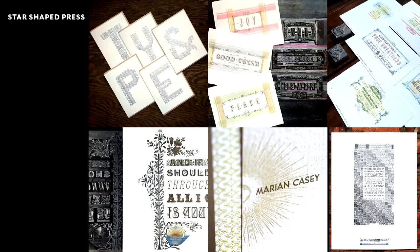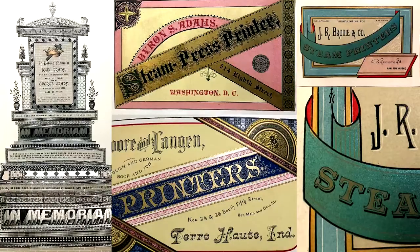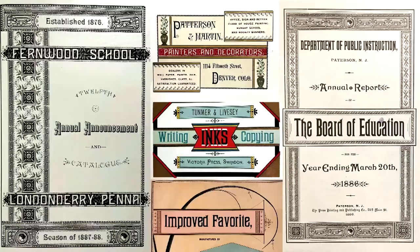The first example is from Star-Shaped Press. They're out of Chicago, Illinois, again using ornaments and highly decorative types for her projects. A lot of her work, especially at the bottom right, reminds me of the example on the left, where she builds everything out of type ornaments, which is an Ihlenberg example.